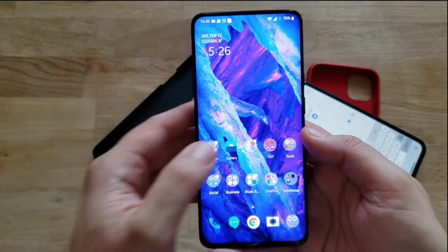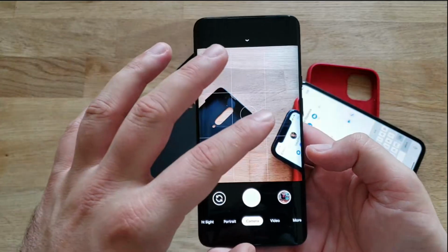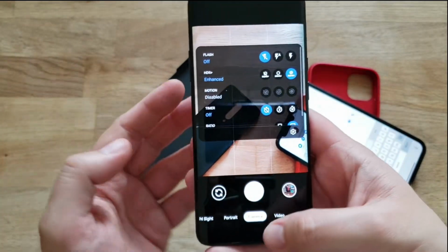And of course, another very big benefit here is that you can also run the Google camera on this device, which means that you can get the benefit from the Google HDR Plus enhanced mechanism.